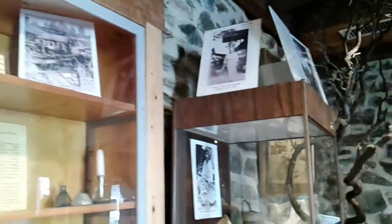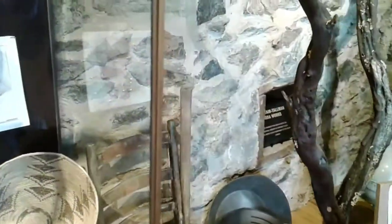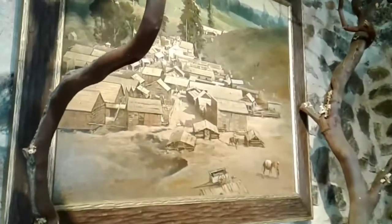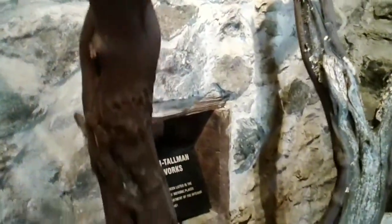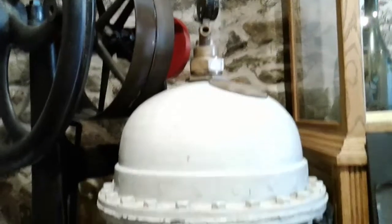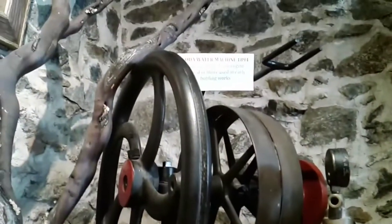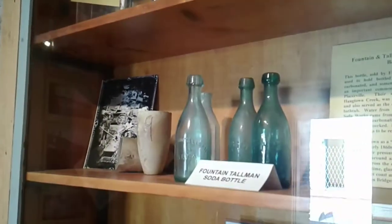This particular building was a soda bottling works. They would bring water from the hill behind this wall through that hole, bring it through the French carbonating machine here, and then add the carbonation, add color and flavor, but no sugar. And then they would sell that to the locals because you couldn't drink out of the creek because that was rather polluted with not only animals and people and what have you. But here is the actual early days Fountain and Tallman soda bottles that they would put that soda in.